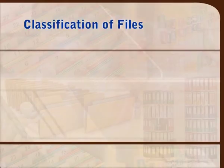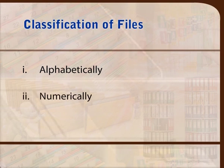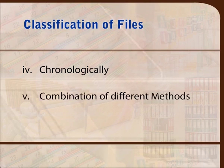There are 5 broad methods of classifying records: alphabetically, numerically, geographically, chronologically, and a combination of different methods. Classification on the basis of various combinations of the methods is also done. Different methods of classification have been discussed. Which of these methods should be adopted will depend on the nature, requirements, and setup of the organization.